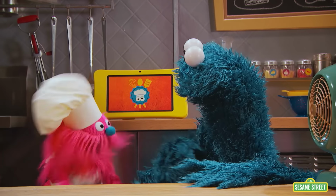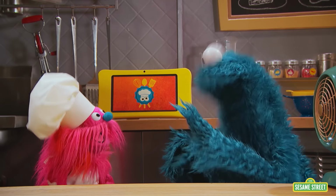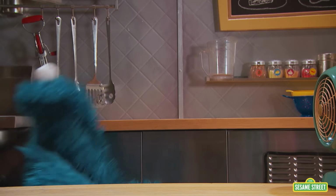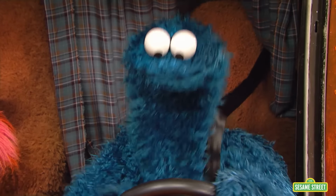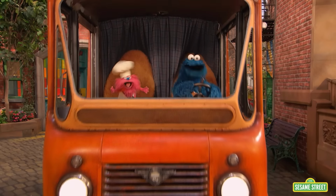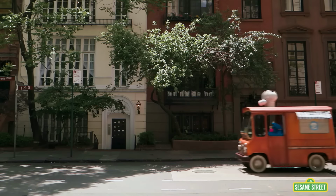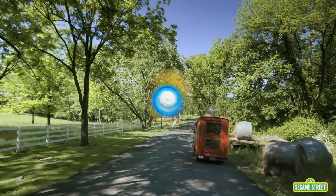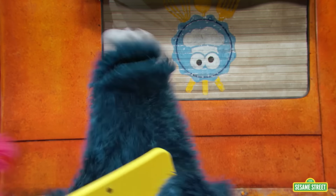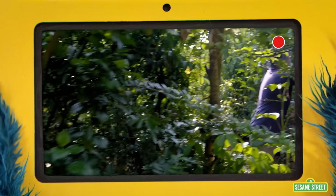Cookie, I know what we're gonna do. What? Let's go to the forest and get some cinnamon. Okay, lead the way. Yes, sir. To the forest, we're going to the forest. Boy, oh boy, here we are at the forest, where we found the cinnamon.